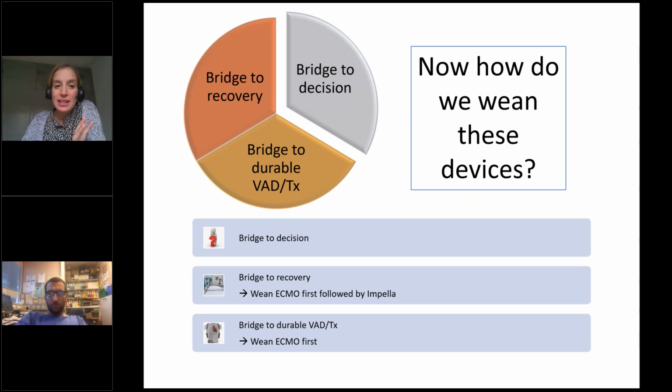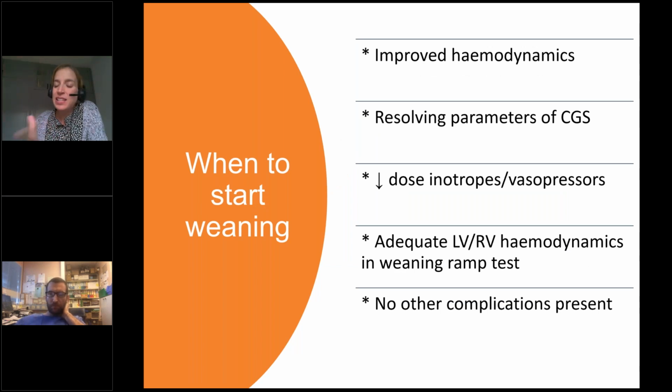So let's think that we have a patient that we are bridging to recovery, because that will be the most common one, and let's see how we wean the ECMO first, followed by weaning the Impella. So that's how we would wean ECPella. Wean the ECMO first, followed by weaning the Impella later. When do we start weaning? This is very common sense, and we all know how to do it. We need to wait for improved hemodynamics, resolving parameters of cardiogenic shock, low or very minimal doses of inotropes and vasopressors, favorable hemodynamics in the weaning studies that we start to do on our patients, and no other complications present. Once we are in this steady state, we can think about weaning.